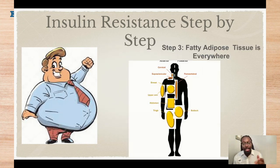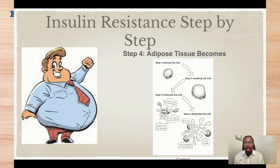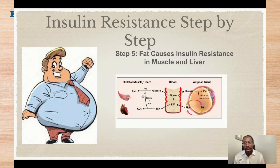We know again that fatty tissue is everywhere. Unlike glycogen, which is only in limited places, fat is everywhere. And over time, this fatty tissue, or what we call adipose tissue, can become inflamed. When it gets full, it gets so full that it starts to swell until it bursts. And as it bursts, it causes body-wide inflammation. And we know that body-wide inflammation can lead to insulin resistance. And don't pay too much attention to that fat guy, because it's not just people who are overweight. Even people who are normal weight can have this happening in their body. It doesn't discriminate. Fat causes insulin resistance in muscle and liver tissues. Again, we understand because of the Randle cycle.